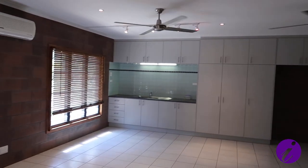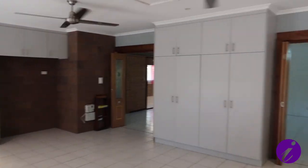Because inside, you've got another entertaining area. Look at that space, people. So guys, there you have it. For just $560 a week, you've got multiple bedrooms, a fully equipped kitchen, plus you've got your kids' cubby house out the front, you've got your lawn out the back. All you need is an old rocking chair and you're set.